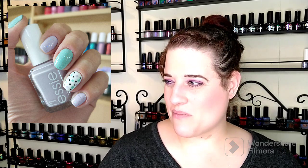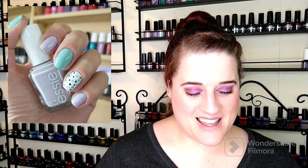I'm not sure. Now I'm second guessing myself. I think it's the green version. I used KB Shimmer's White Here, White Now for a white accent nail. Then I went in with Essie's Licorice, and I used Mint Candy Apple and Go Ginza for polka dots on the white nail.